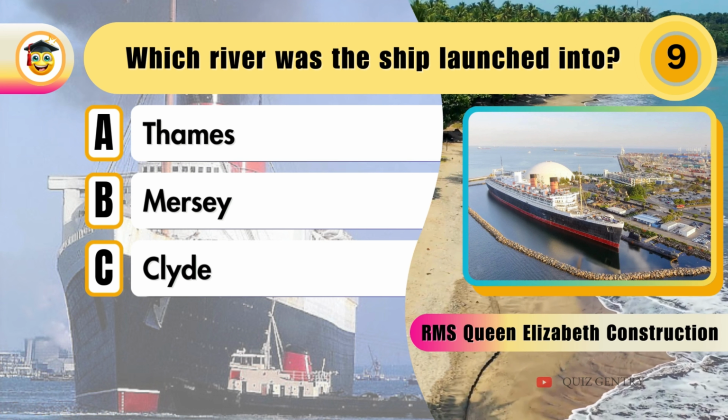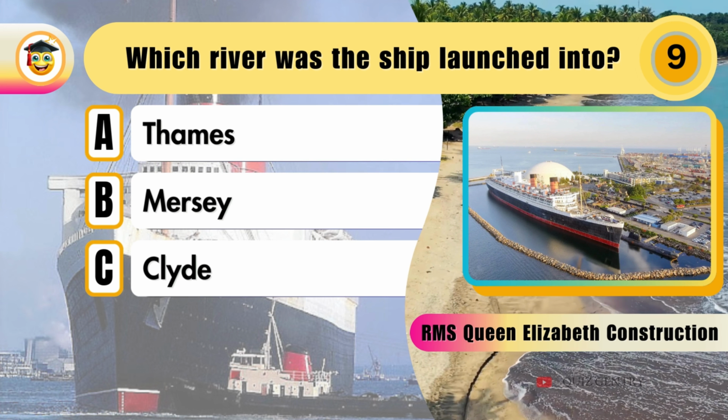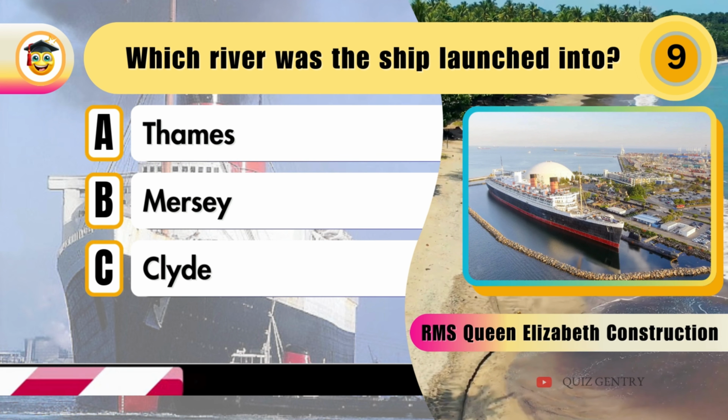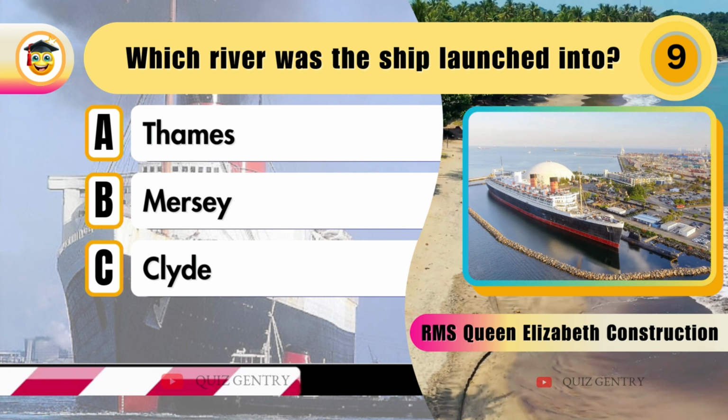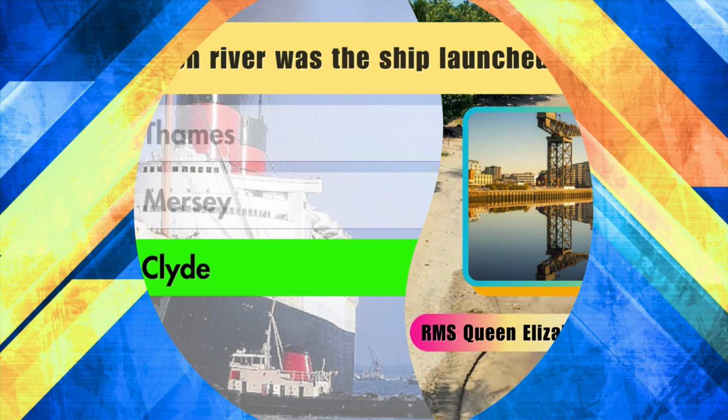9. Which river was the ship launched into? You have Thames, Mersey, and Clyde to choose from. Launched into the River Clyde.